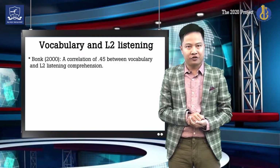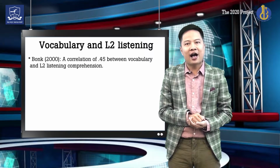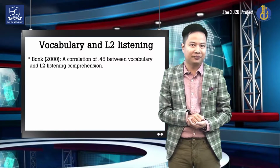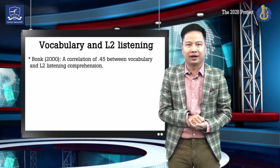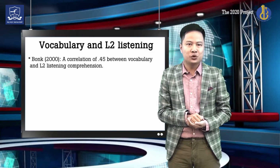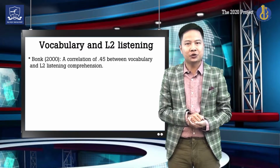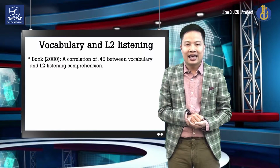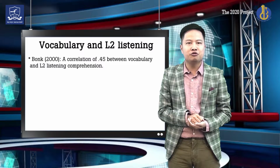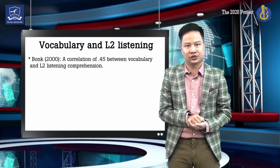Although the lexical coverage and vocabulary size requirements seem relatively established for second language reading, it is far from the case for second language listening. We could find only two public studies focusing on this area. Bonk in 2000 was the first to address, albeit indirectly, the issue of lexical coverage in relation to second language listening comprehension. In his study, participants listened to four short passages with increasing percentages of low-frequency words.